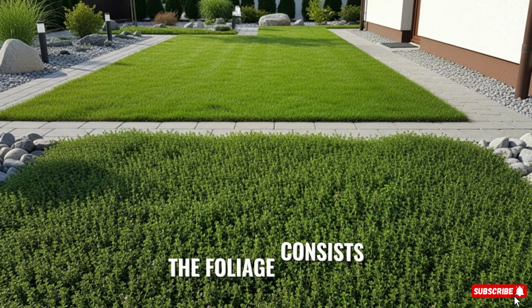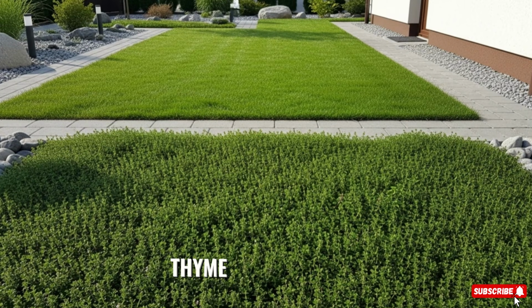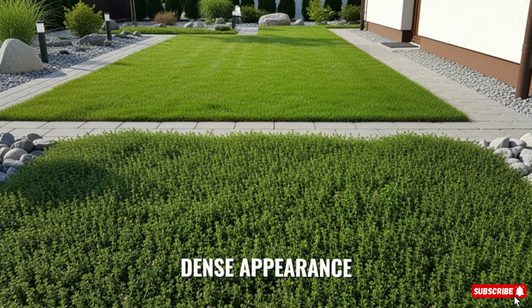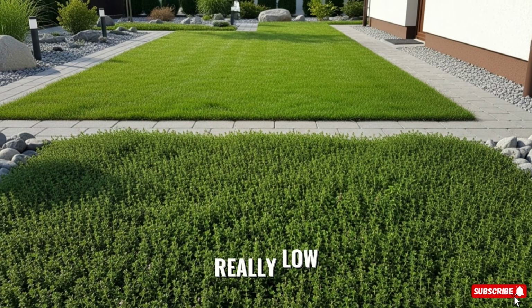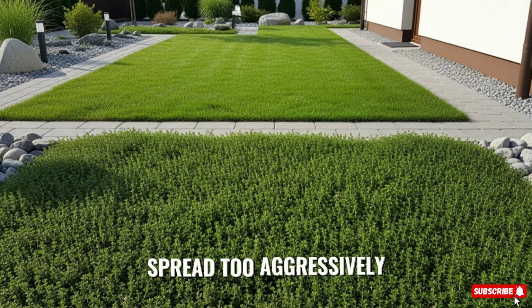The foliage consists of tiny leaves that are noticeably smaller than those of Creeping Thyme. The branches don't extend as far outward, which results in a more compact, dense appearance. This tight growth pattern makes Elfin Thyme perfect for situations where you need a really low, neat ground cover that won't get too tall or spread too aggressively.